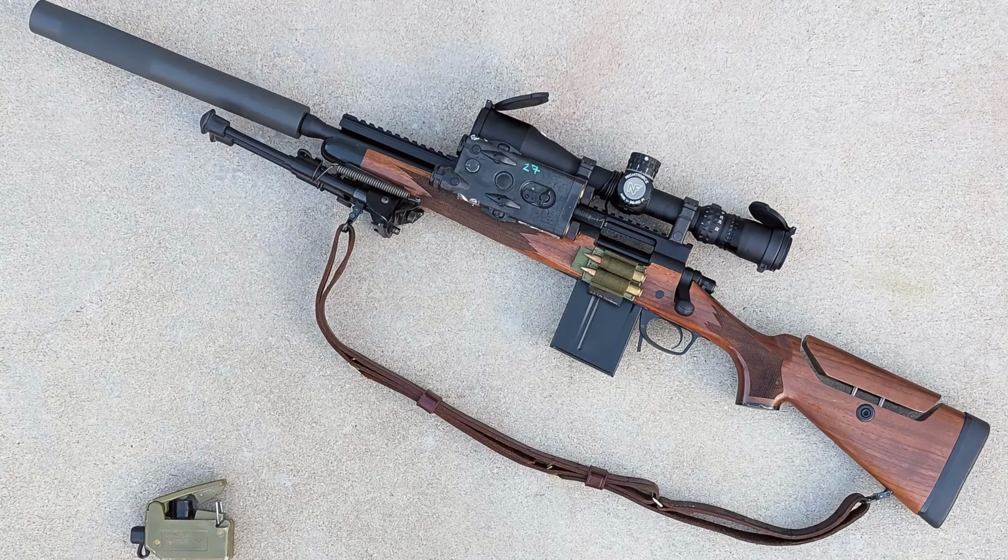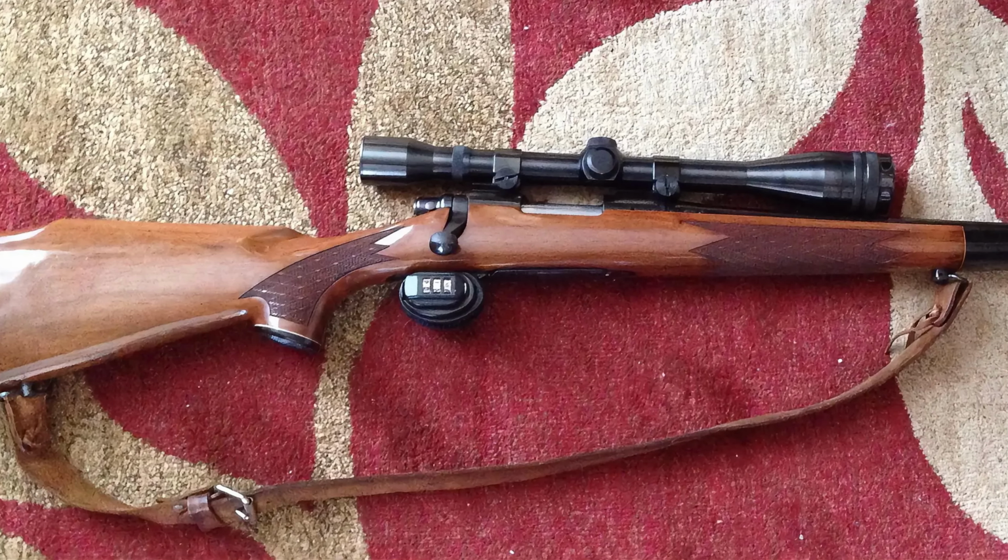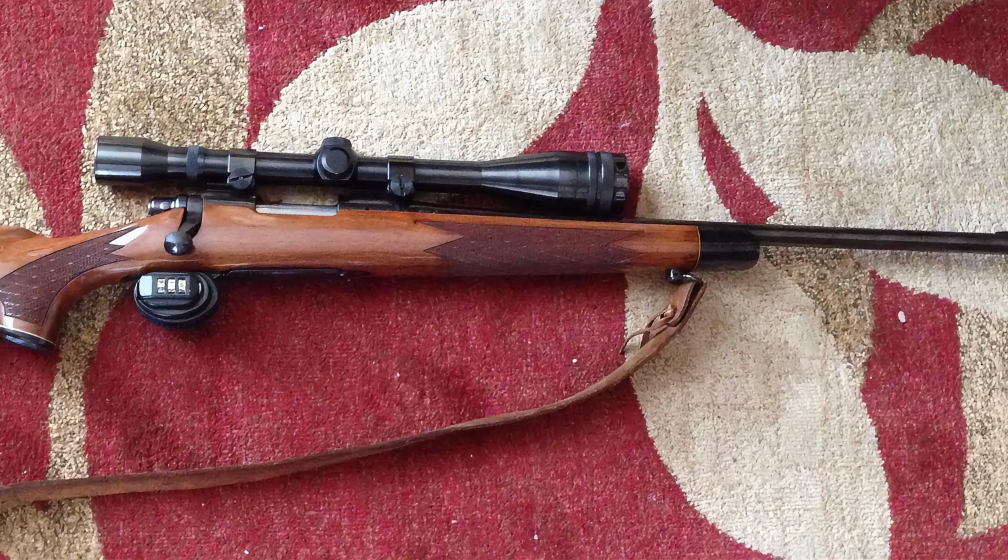It's a precision tool for long-range hunting or defense, and its modularity, stocks, scopes, adapts to anything. At 7 to 8 pounds, it's a dependable partner.